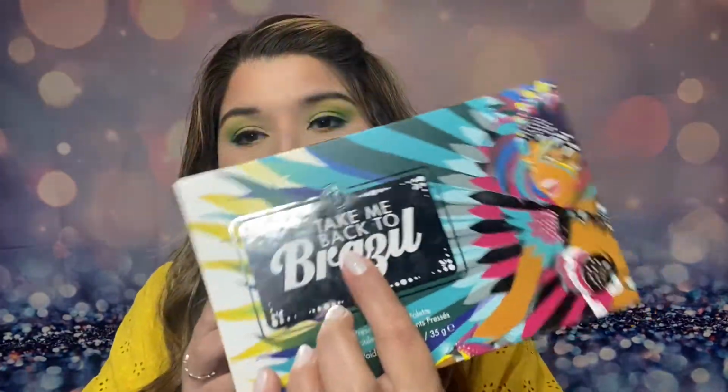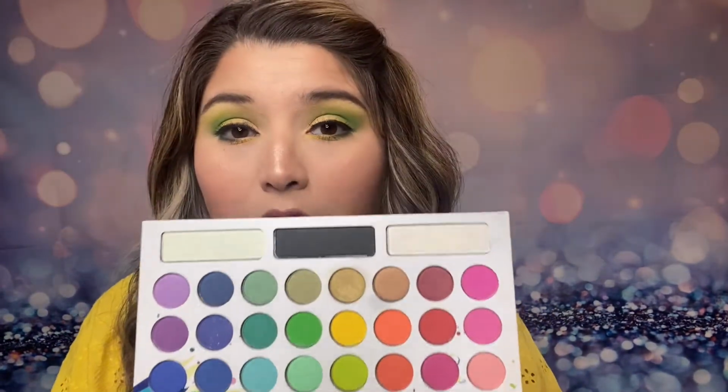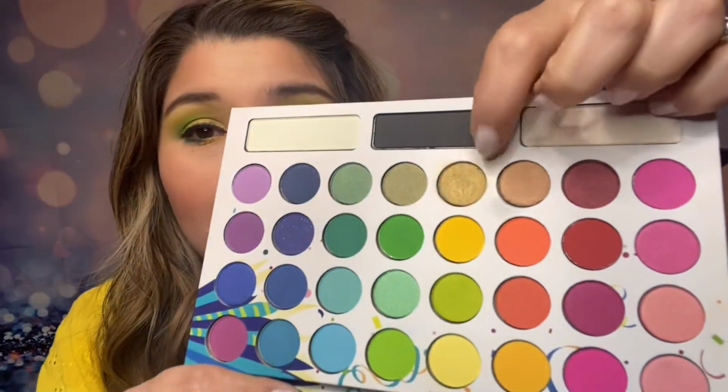But yes, I did buy the Take Me Back to Brazil palette. And I honestly do love the palette. I love the colors, they blend very, very well. I didn't really notice much fallout. I think when I used this shade, that's when I did notice a little bit of fallout, but not very much. And yeah, I love the colors.